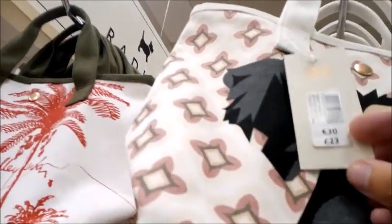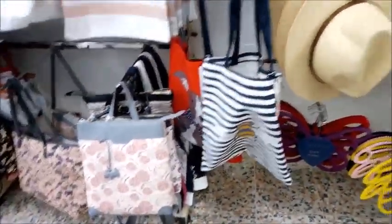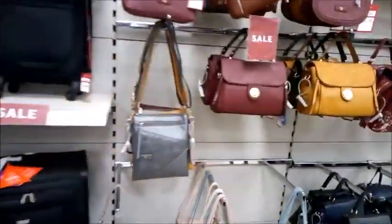I love a Radley bag. I used to have a Radley purse many, many moons ago. And £20 seems cheap for Radley now. When it first came out back in the day, when I was little and I remember Radley bags and Radley purses, they were so expensive. So expensive to get a Radley purse. Nowadays, you can get for around £20. Easy to come by.